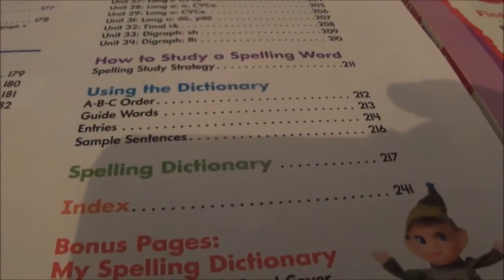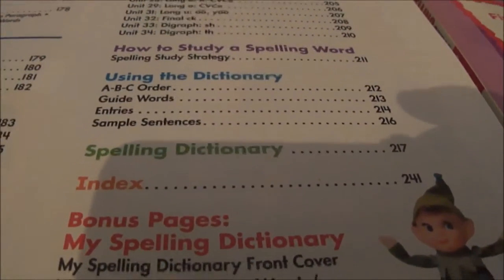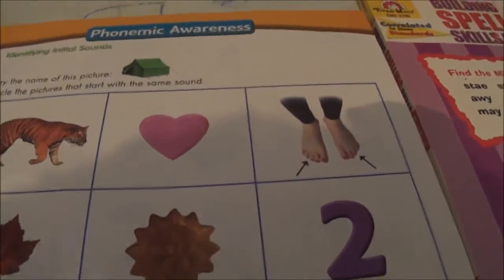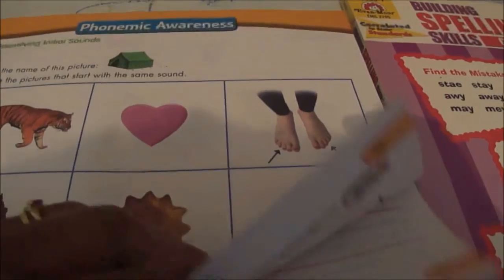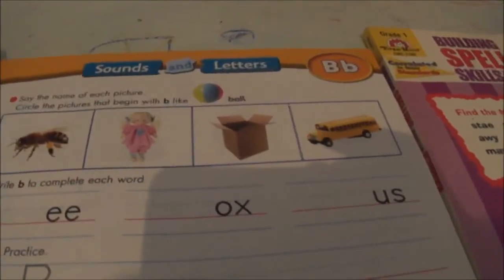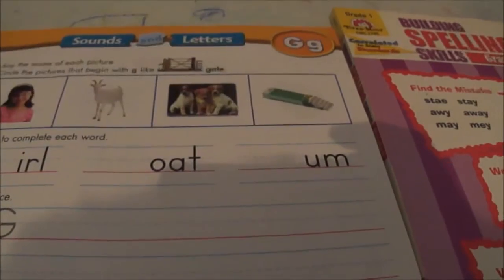That's something that we're going to get into. The children do have dictionaries. They know what they're for, but I want them to be able to start using them on their own a little bit this year. And actually, let me show you the beginning, but we're not doing any of this because they've already gone through all of this, so they don't need this. But this is how it starts out.